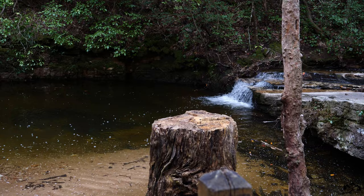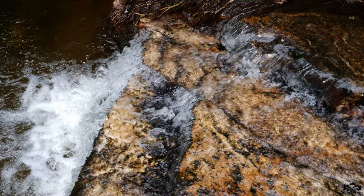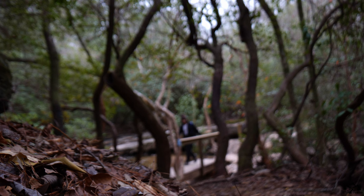So here is Cascade Falls, one of 3 waterfalls. Teeny, tiny waterfall. But what I love is the little tiny cove right here and the colorful rocks. I don't know why, I just love these colorful rocks. It's just different than what you find in North Georgia. Time for the second waterfall.